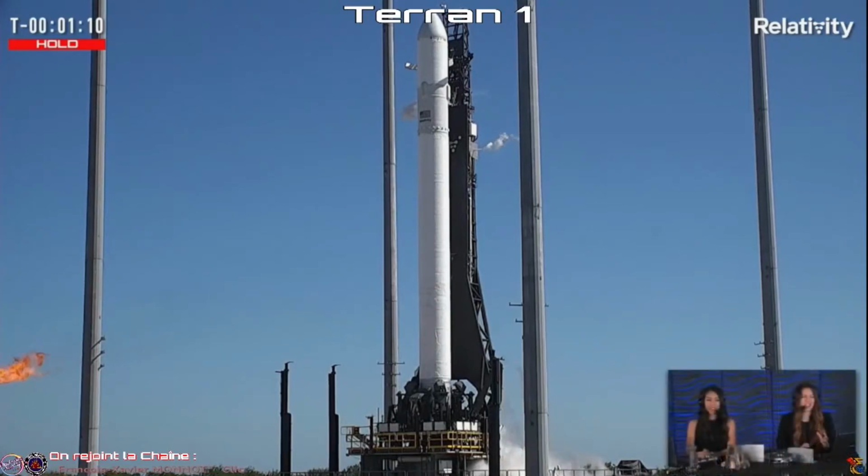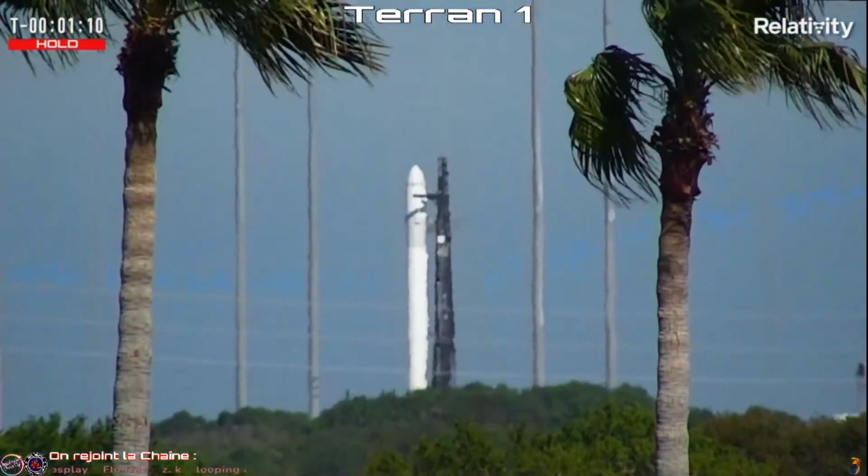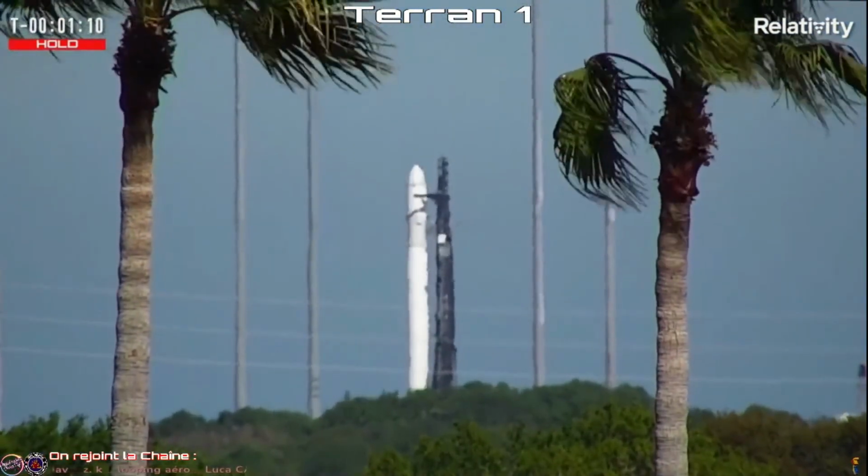All right, and the clock is about to resume just shortly here. They are coordinating that new T0. We're very excited to get this thing going. Countdown net: T-clock should pick up in 60 seconds.